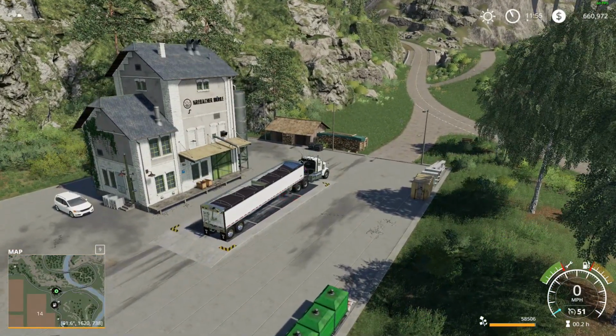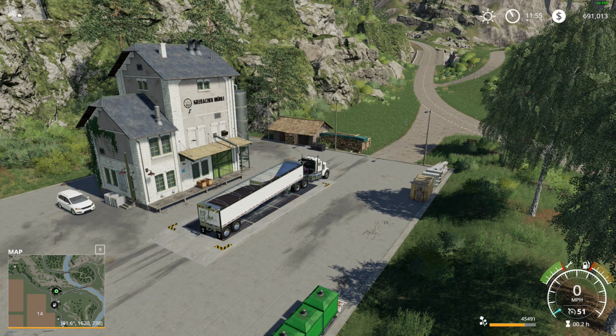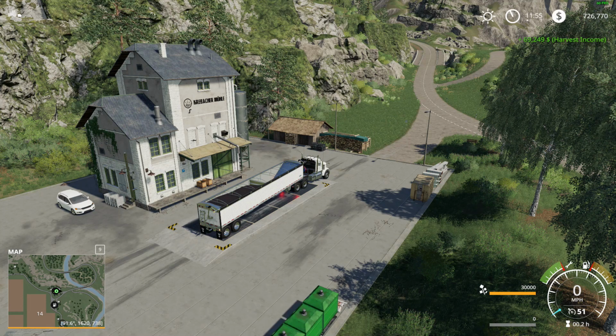Alright, guys, last load I'm going to haul for this video. Like I said, probably going to take a couple minutes and get further ahead in the map as far as the harvest goes. And then we'll come back and do all the selling. I have room for grain over there now, so I can actually store some canola over there for a little while, you see.